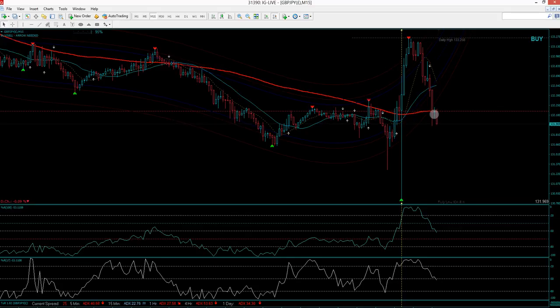I was gonna come out where it started stalling, but it seems like it wasn't the right decision, so I'm just gonna leave it and see what happens. Hopefully this will reach oversold. At the moment we're at 46 points.